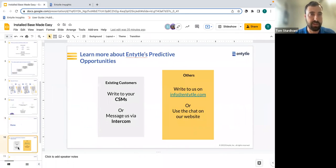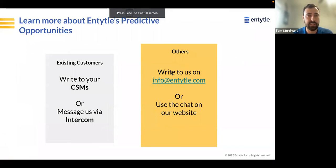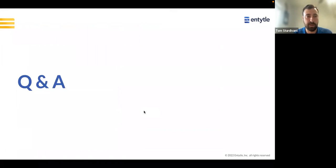So with that, if anybody has any additional questions on how they want to replicate this within their install base, please reach out to your CSMs, and all others, please feel free to write to us to learn more about Entytle, or how you could potentially utilize this type of use case as well. With that, I'll pause here and see if there are any other questions, Aaron, that have come in.